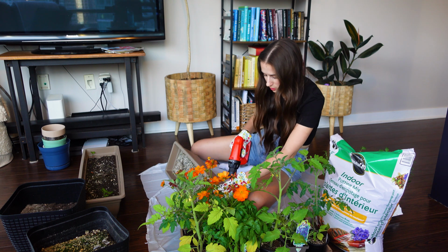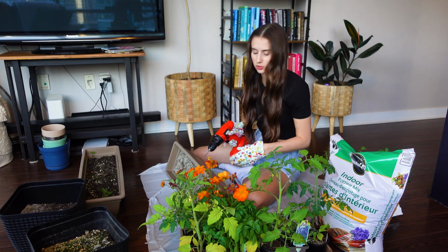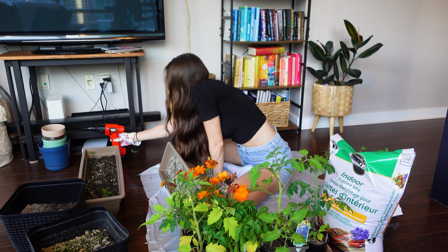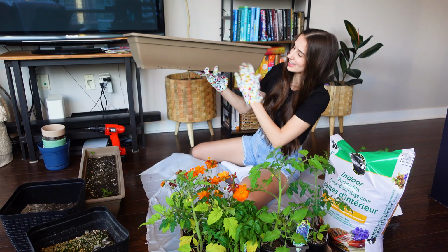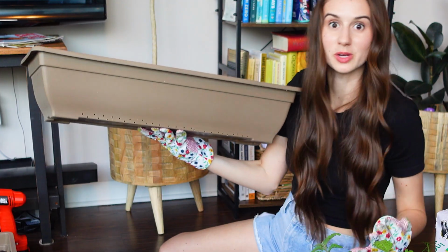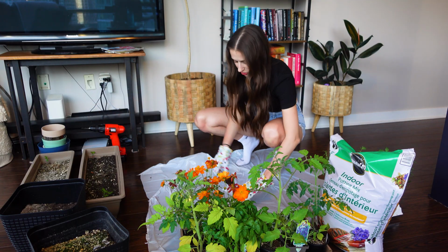I think I might just do this one on one side because it'll be a lot more obvious if I do it on both sides. You'll see all of the holes. Okay, I think that's good enough. So I think it'll be more obvious on this guy. It's not very straight, but you can see I just put a bunch of holes across there, and then this guy will be able to drain. And we won't have to deal with any more algae issues like I was dealing with last year.